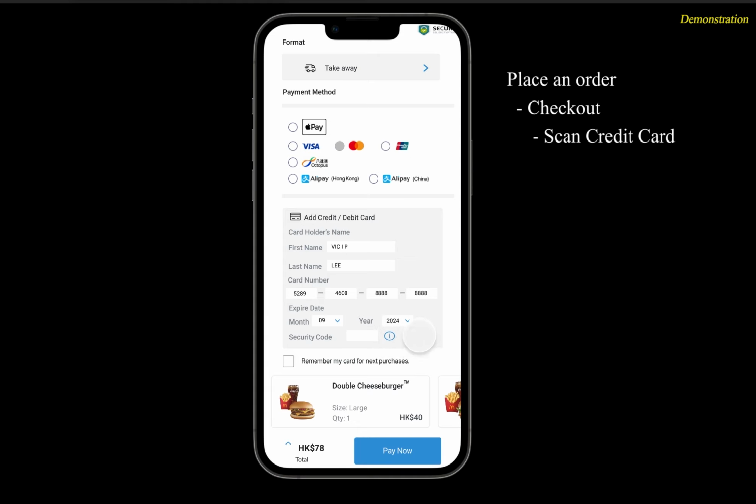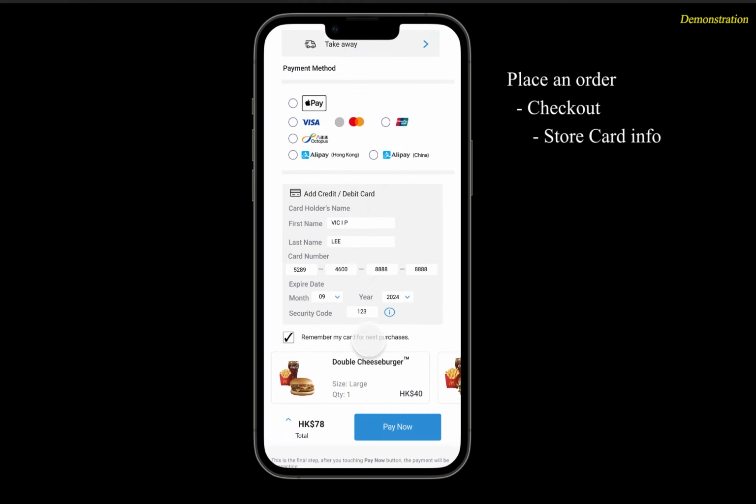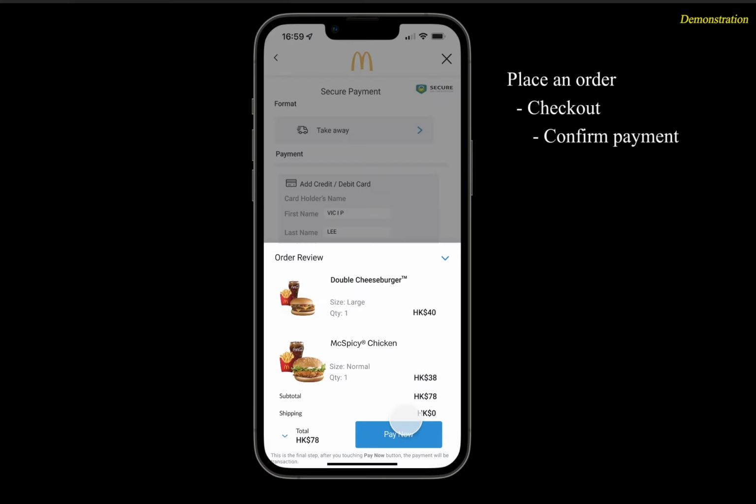Therefore, the user needs to enter the code manually. The user can choose whether to store the card details in their account or not. If all required fields are filled in, the user can click the Pay Now button to continue. A review showing all the details will pop up for the user's confirmation. If everything is correct, the user can click the Pay Now button again to complete the payment.